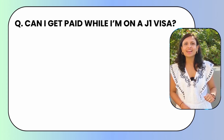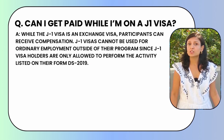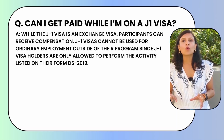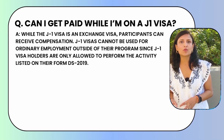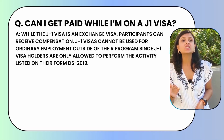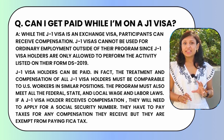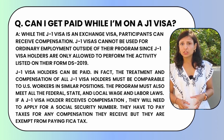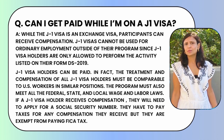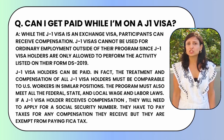Can I get paid while I'm on a J1 visa? While the J1 visa is an exchange visa, participants can receive compensation. J1 visas cannot be used for ordinary employment outside of their program, since J1 visa holders are only allowed to perform the activity listed on their DS-2019. J1 visa holders can be paid. In fact, the treatment and compensation of all J1 visa holders must be comparable to the US workers in similar positions. The program must also meet all the federal, state and local wage and labor laws.